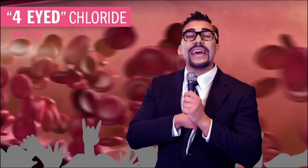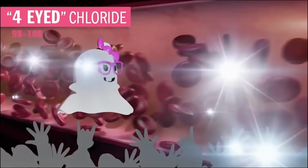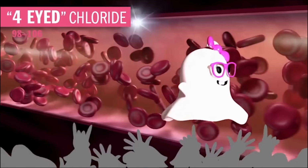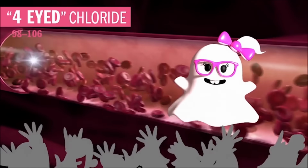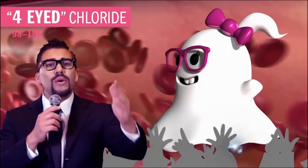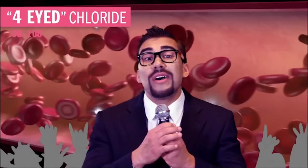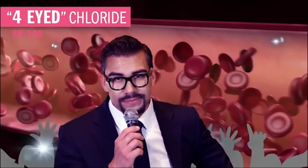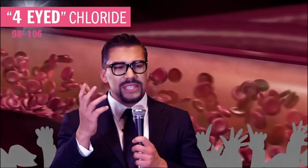Last but not least on our list is Miss Four-Eyed Chloride, leveling in at 98 to 106. She's Miss Salty Sodium's forgotten sister named Chloride. Now, everyone calls her Four-Eyed Chloride because she's a super nerd, always behind the scenes and always going unnoticed, kind of like a ghost. She's always following around her super salty sister star and always in her shadow, secretly jealous of all her superstar status. Almost like the drama a reality TV show family would have. What was their name? It's that famous family's name, was it Bardashian, Sardashian, Klardashian?